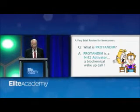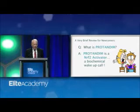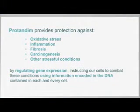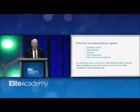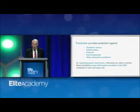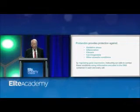A Nrf2 activator is, in fact, a biochemical wake-up call. And occasionally your cells need to be awakened. Nrf2 does it. What does Protandim do for us? It provides protection against oxidative stress, and you've heard a lot about that in the last 6 or 7 years from us. Inflammation, you've heard a lot about that in maybe the past 5 years. Fibrosis, scar tissue formation, the process that can lead to lung failure in the case of pulmonary fibrosis, can lead to heart failure in the case of cardiac fibrosis. Carcinogenesis, or formation of cancers, and we've talked about that a number of times. There are 3 papers of the 9 that address carcinogenic mechanisms related to oxidative stress, and a number of other stressful conditions.